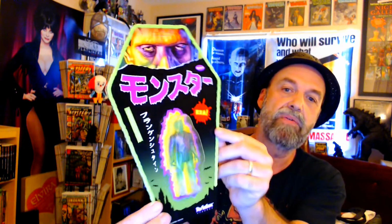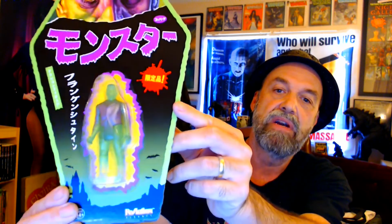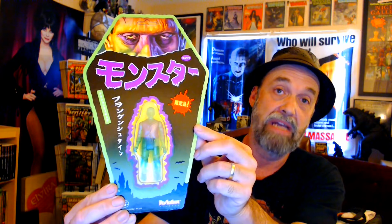So okay, the next thing I want to show, this was the one I wanted the most. This, a Universal Monsters Frankenstein Super 7 Reaction San Diego Comic-Con 2019. And this thing is gorgeous. It's a translucent figure there. This one I had to have. Now they still have these last time I checked. I mean, there might still be a few left. But this is also Japanese card, and my wife reads Japanese, and she did verify that it does say Frankenstein. Here's the back of it.